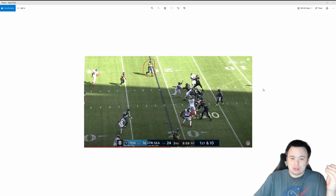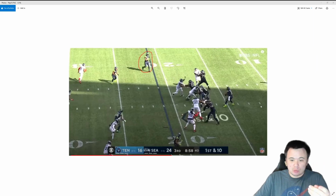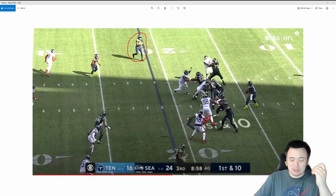So I really want to take a look at what the offense was doing with their tight ends, because maybe, and it's too early to say for sure, but maybe there's a correlation between the lack of production of the offense and the way in which we utilize tight ends. So, like I said, 7 plays. We're going to start with this one with about 9 minutes left in the third quarter.